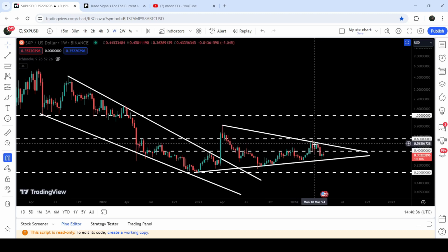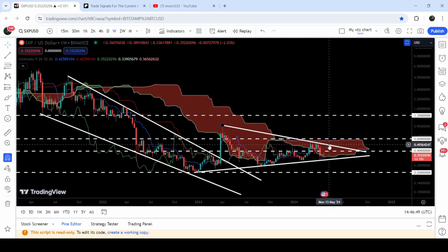You can see we got 2 touch points here, dropped down again, the price line got rejected and dropped down, and recently it is bouncing from the support of this symmetrical triangle. And in today's video we will analyze this move, and I would also like to show you this very huge resistance of the Ichimoku bearish cloud.